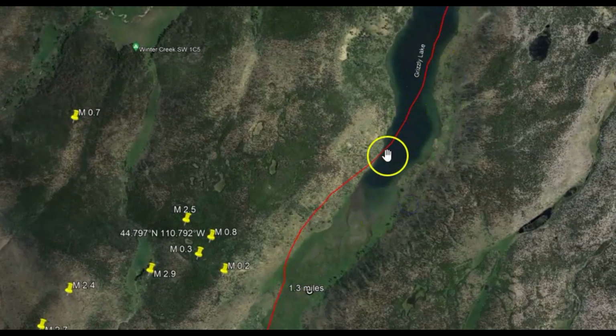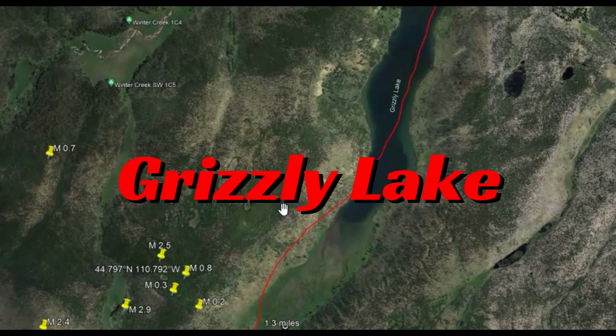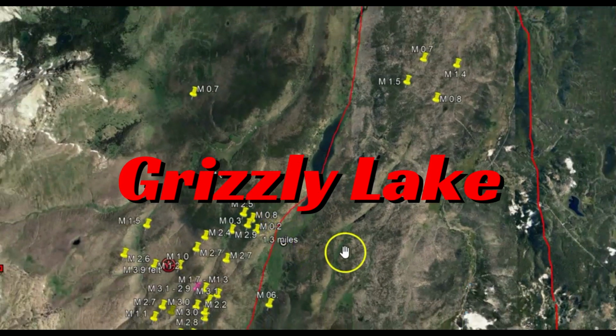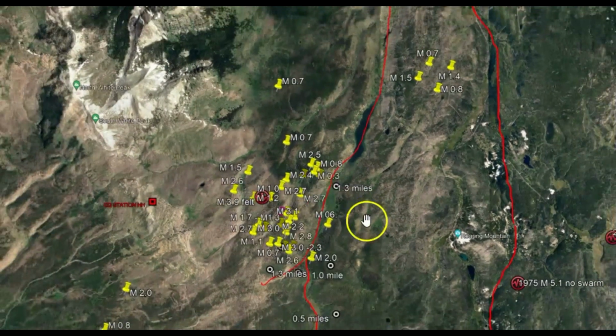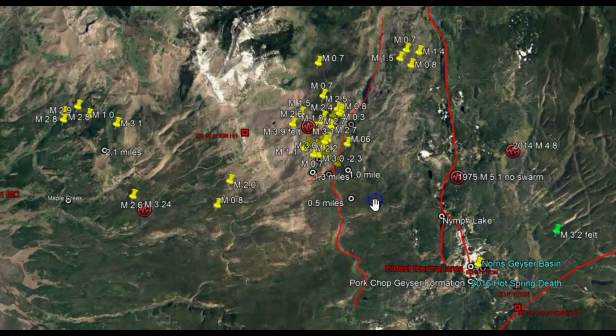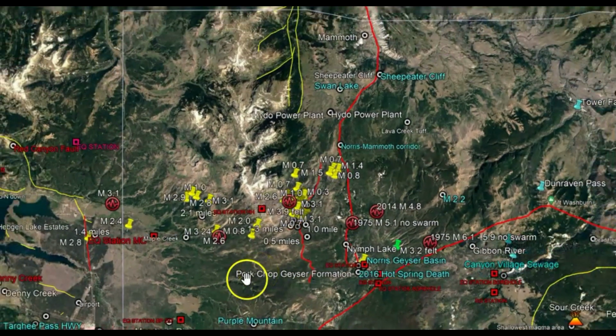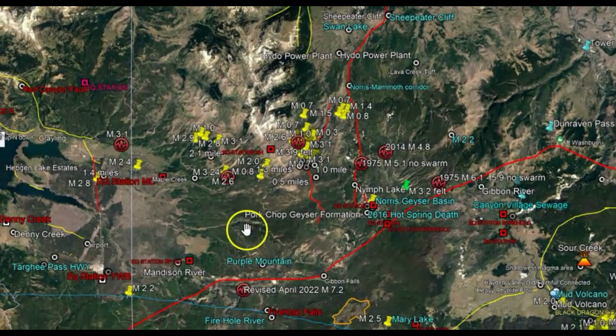This is also an area where they had a rhyolite eruption of magma flow and also basalt. This fault line is very active, and let me bring it down, and it goes all the way down. Let's see here. Joining up with this other fault line down by the Madison River area.